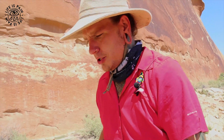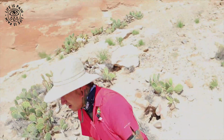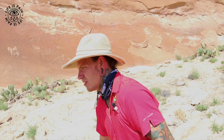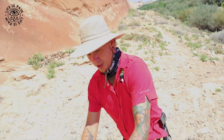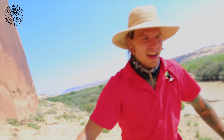All right, guys, that's pretty much what I wanted to show you, all these amazing petroglyphs in the background. It's truly a sight to see out here on the San Juan River in Utah. Didn't think that we'd come across stuff like this, but that's what you get for not doing your research. So I'm glad we got a shot of that.